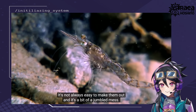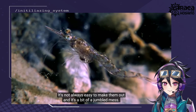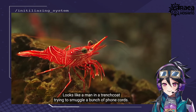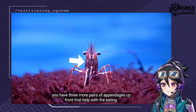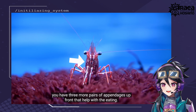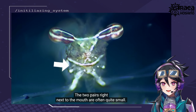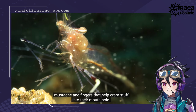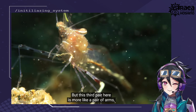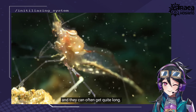It's not always easy to make them out. It's a bit of a jumbled mess. Looks like a man in a trench coat trying to smuggle a bunch of phone cords. Anyway, after that cluster you have 3 more pairs of appendages up front that help with the eating. The 2 pairs right next to the mouth are often quite small, sort of a cross between a mustache and fingers that help cram stuff into their mouth hole. But this 3rd pair here is more like a pair of arms, and they can often get quite long.